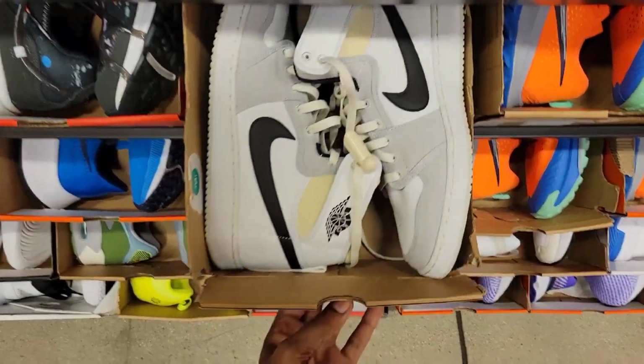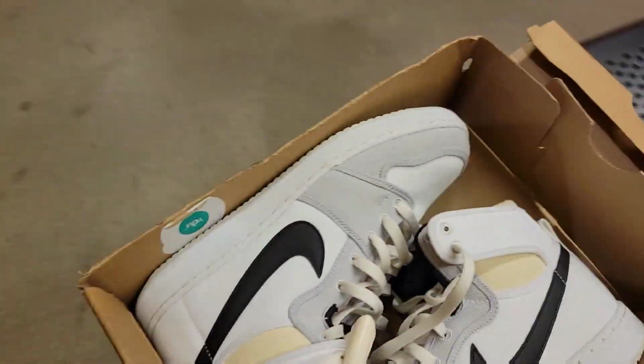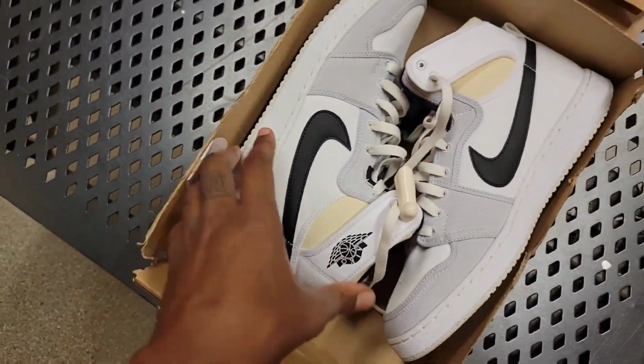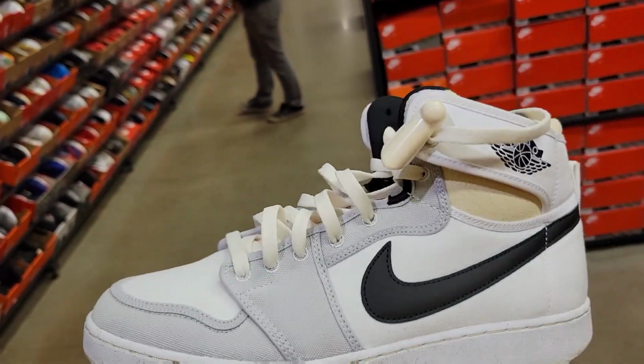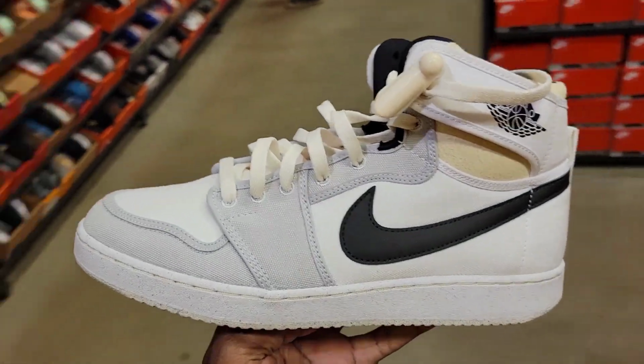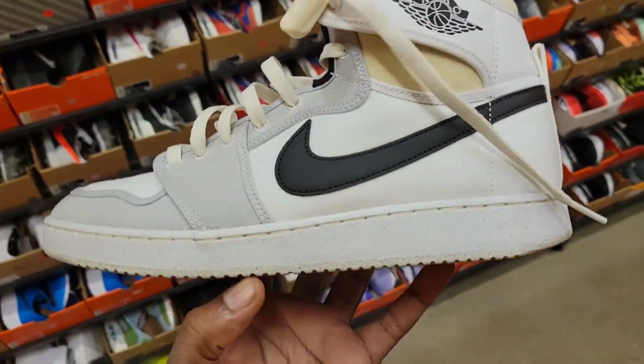On the back wall, they got some Jordan AJ1 KOs, black, white, and gray. Size 10 on these. This is not bad. Not a big fan of AJ KOs. It's all about the colorway. But maybe you might like these. Let me know your thoughts about these in the comment section below. 20% off on them now.